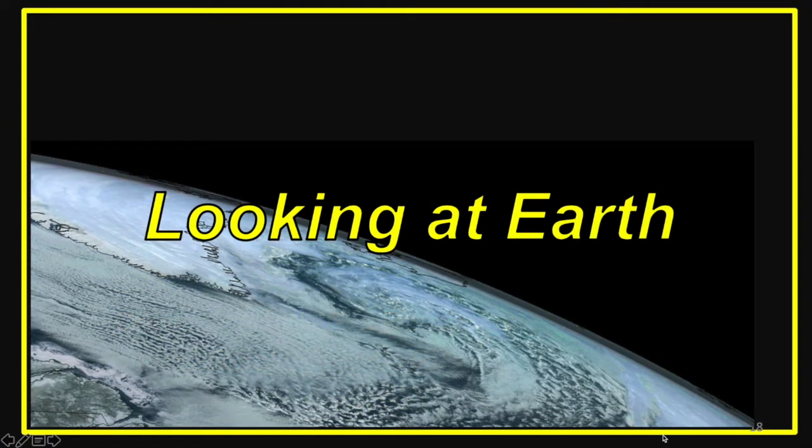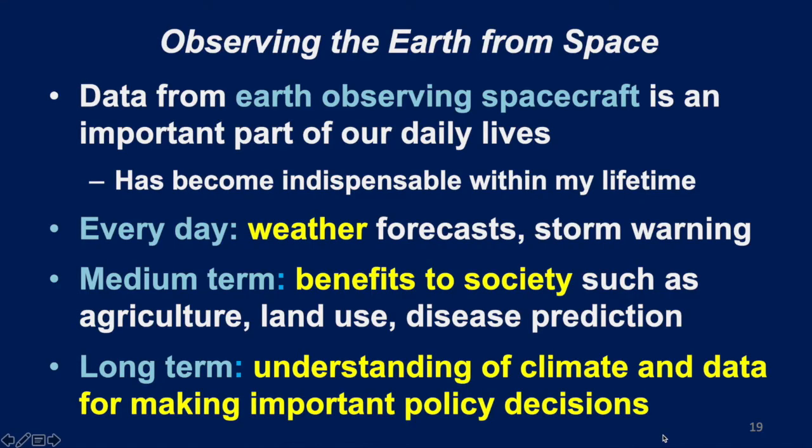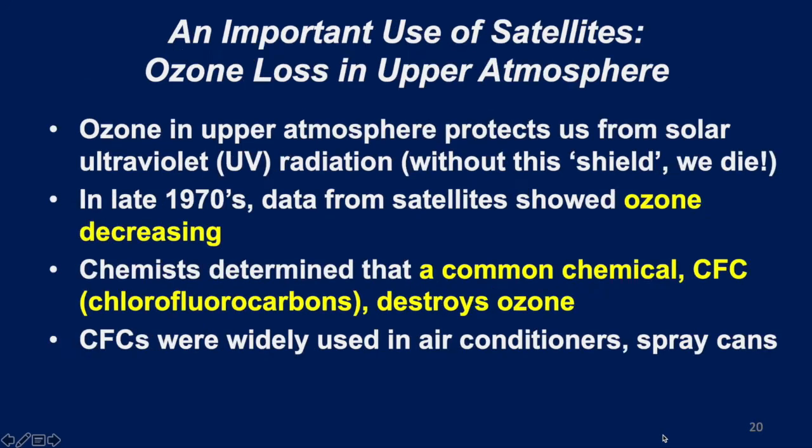Okay, now we're going to talk about spacecraft that look at the Earth. So information from spacecraft that observe the Earth has really become indispensable, from the everyday data for weather forecasts to information that we use in many aspects of our society and industry in other ways, and in understanding the climate and how we need to protect the environment of our Earth.